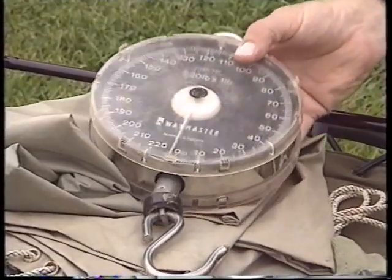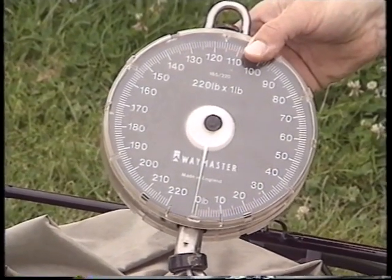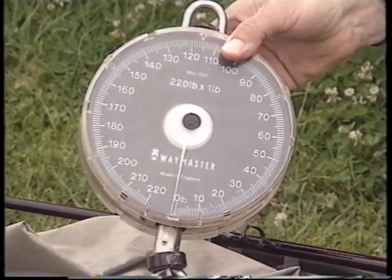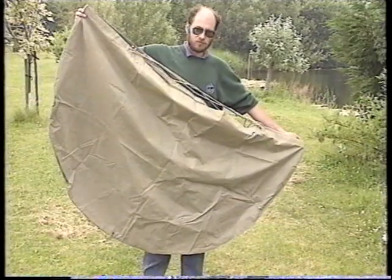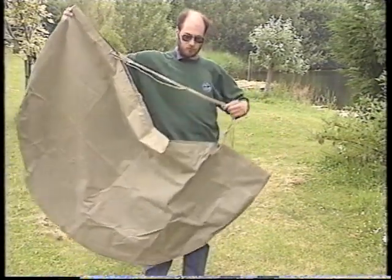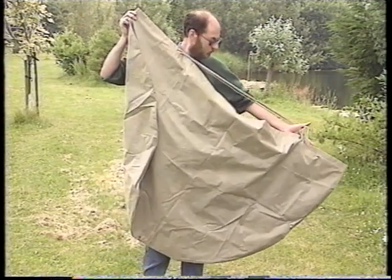Scales: the 56s that you use in England won't be good enough. These are 220 pound scales. The chances are, if you catch a fish on a river in France or Spain or Germany, there's a good chance it's going to be over 56. So take scales big enough, otherwise you could come back disappointed because you couldn't weigh your fish. Sling: same type of sling as what Simon's shown, but much bigger. You've got to be capable of holding a 100 pound fish.